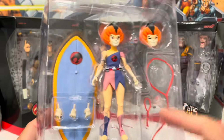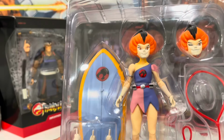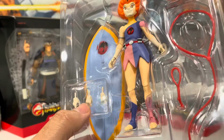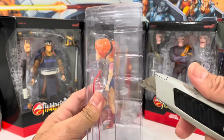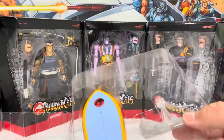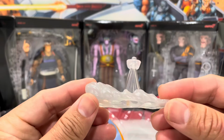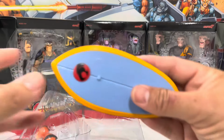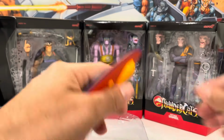So there we go. We have her action rope, two head sculpts, one with the winking eye and her regular head sculpt, her hoverboard, and she has a little hand with the pellet, a gripping hand, and a slightly open hand. So we'll see what this looks like. There's her smoke speed stand. The hoverboard I know is different for sure, because the Mighty Collector one was thinner. But let's see how this goes.